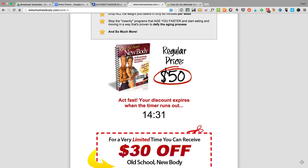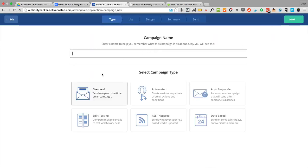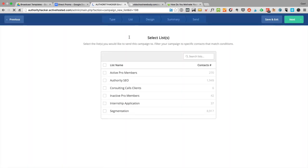So basically, let's just write this email and see how this works in a health niche. And you'll see that these templates apply to pretty much any niche. So let's just go and create our template. I'm going to call it direct promo. I'm going to go next. I'm going to pick my segmentation list.